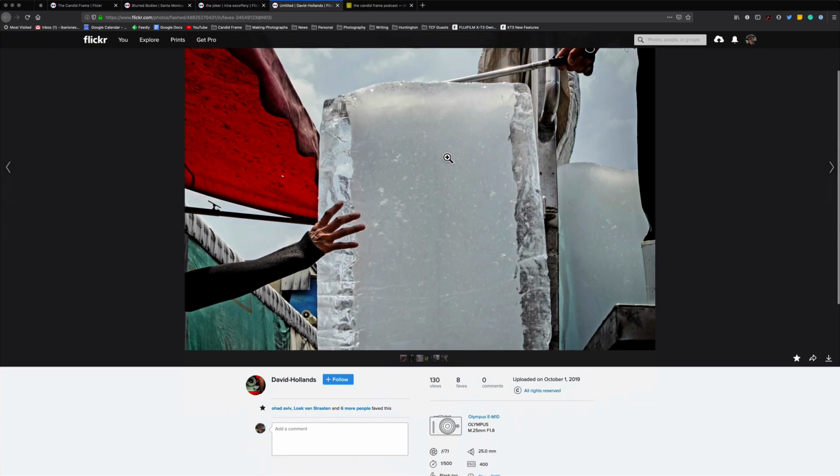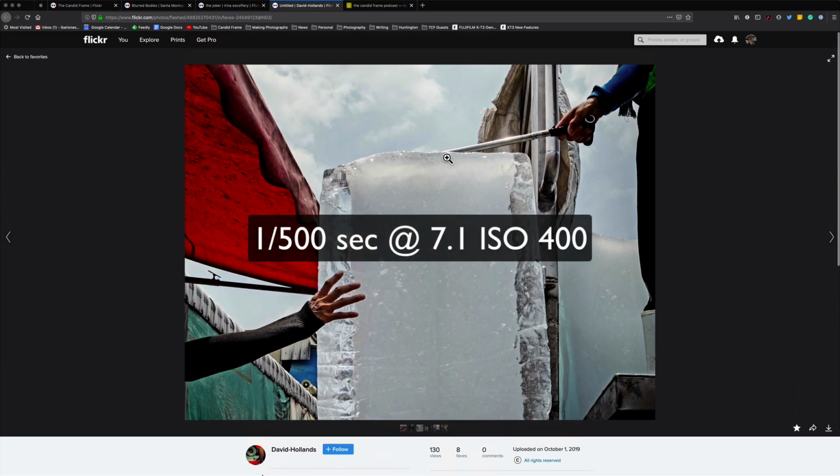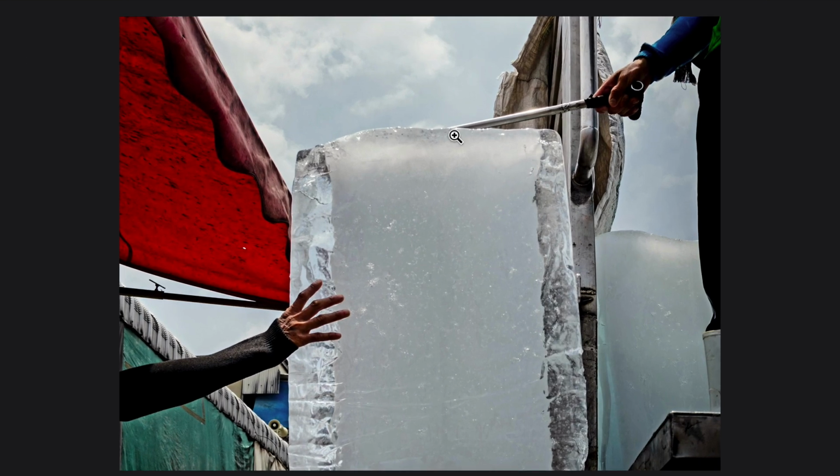Okay, here we have a shot by David Hollands. This was shot with Olympus EM10 at 1/500th of a second, f7.1, ISO 400. Now, here we have these guys who are moving a block of ice. And this is, again, a moment that you can anticipate because if these guys are moving blocks of ice, this is an action that will repeat itself.